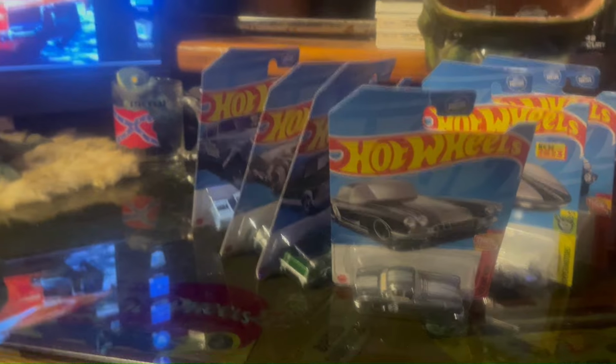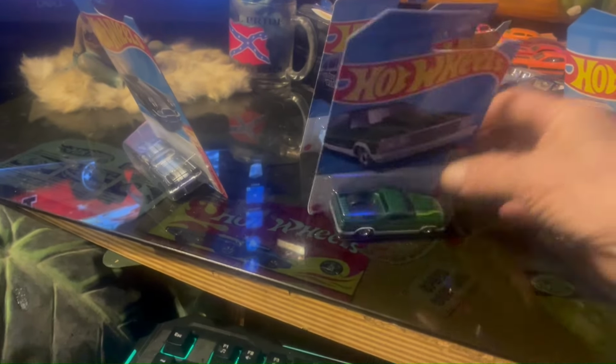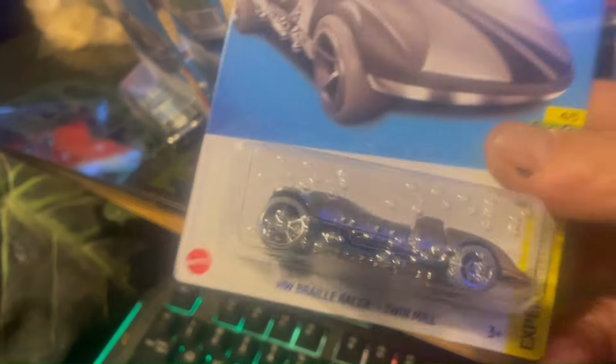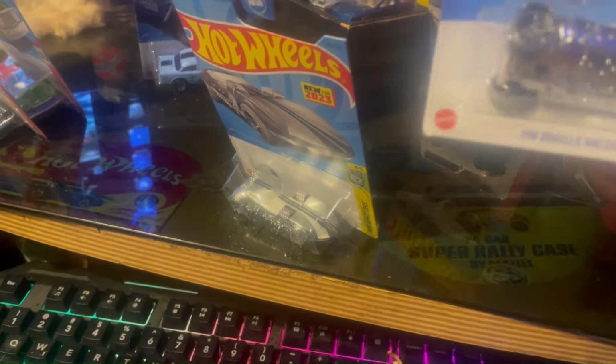And I got these today. I got the 62 Corvette. I got these 80 El Camino and a twin mill. I got two of them because I'm gonna give one to my blind friend across the street.